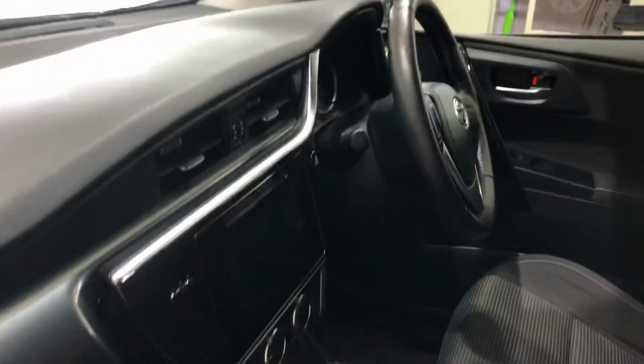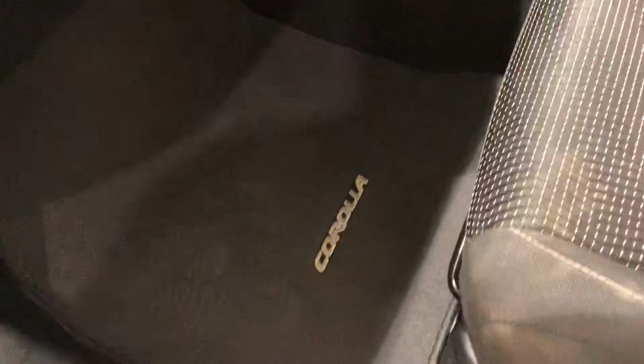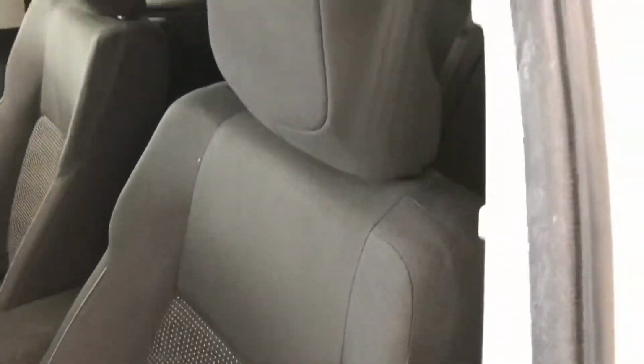Just coming over the front dash. It's got the nice large display, which I'll go over shortly once I jump in the driver's side. It does have the genuine floor mats in the vehicle as well. And you've got the nice white pattern center of the seat. The reason for that is it is actually a hardier material, so basically you can just handle a bit more. So good styling as well.